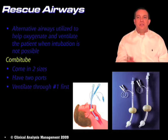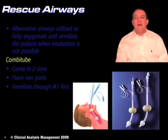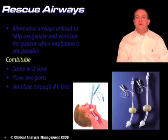Now, the advantage to the combi tube is it doesn't matter where it's placed, we can use it. What I mean by that is it's a blind insertion. We just stick it in, and if it ends up in the esophagus, which it does like 90% of the time, then we're going to use that number 1 tube, and it works great. If we put it into the trachea, then that's okay too.